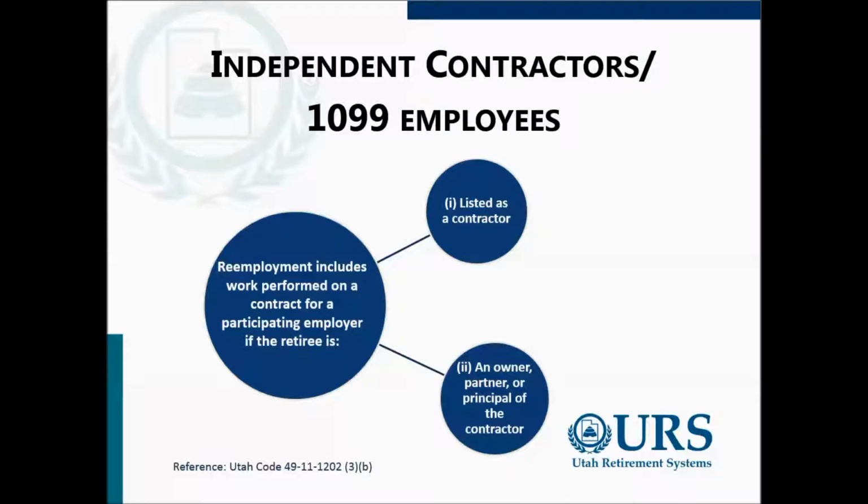Now, we're not telling you that you cannot have independent contractors or that you cannot pay employees as 1099 employees, but what we are telling you is that if any of them are post-retired, all of those post-retired laws that we just talked about apply. And so it's really important that you understand and that you are looking to make sure that you're finding out if any of those individuals are receiving a pension from our office.